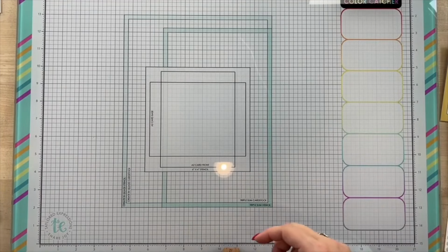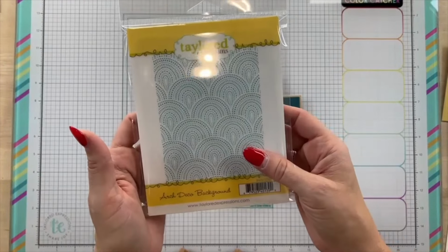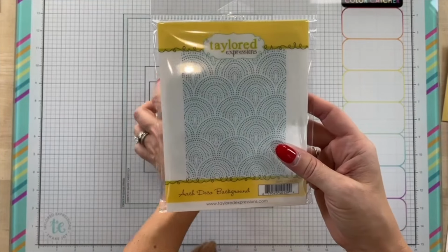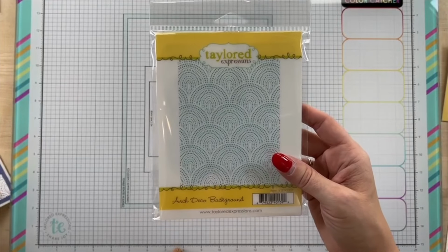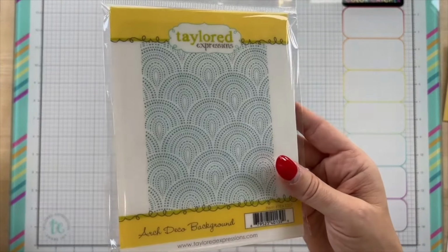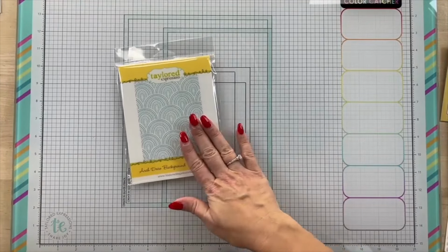Okay, last but not least, we have another freebie that was offered exclusively during our Pick Your Pairings release. And this one is just such a beautiful background stamp. Look at that fun, it kind of reminds me of rainbows. And I love it. We called it Arch Deco because it kind of has that Art Deco feel to it. And our design team members really took it in a lot of different directions.